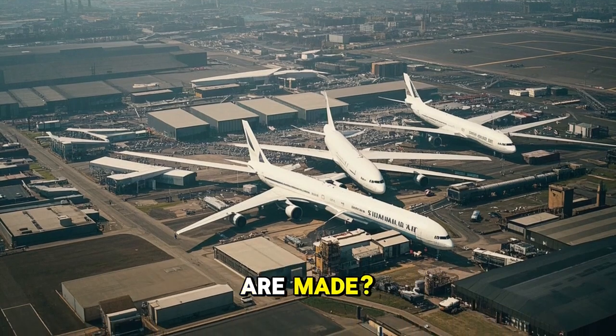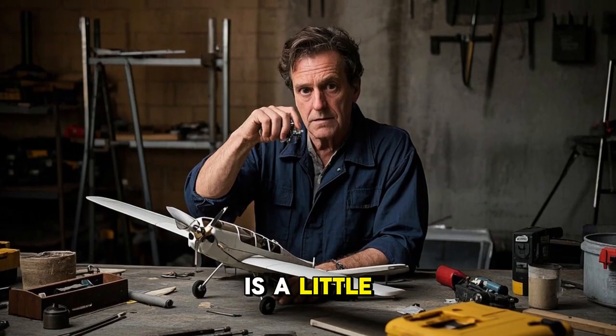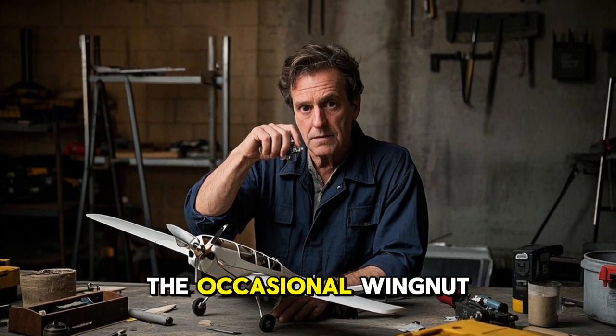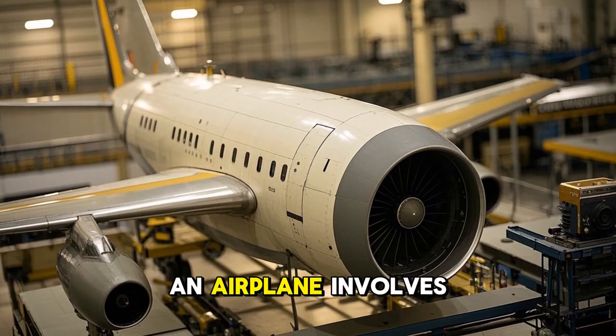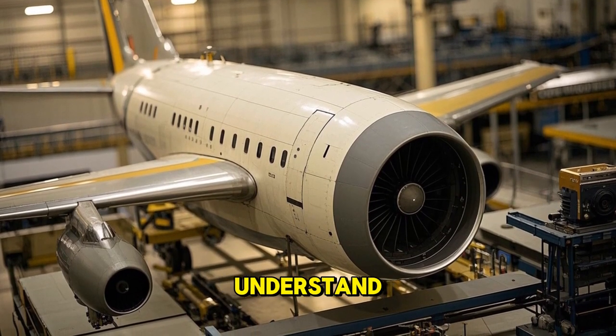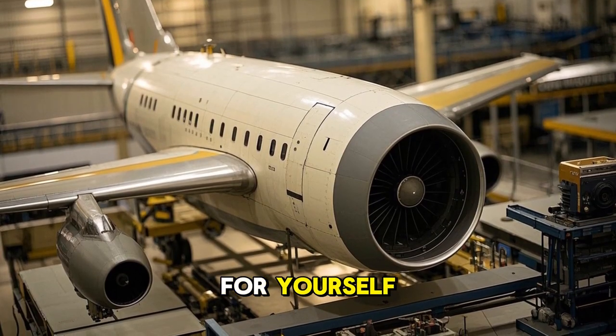Have you ever wondered how airplanes are made? Well, it turns out the process is a little more complex than some guy in a garage hammering on a metal tube with the occasional wing nut and bolt. In fact, creating an airplane involves so many different moving parts and pieces that you can't really understand the process until you see it for yourself.